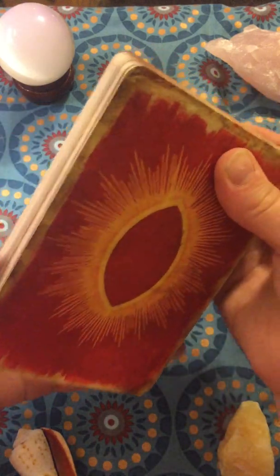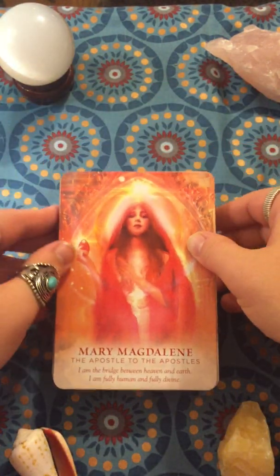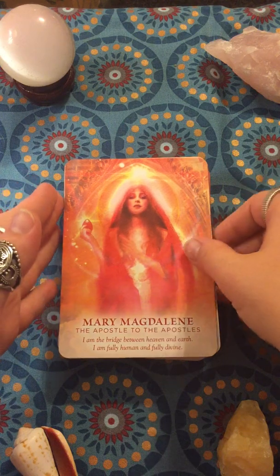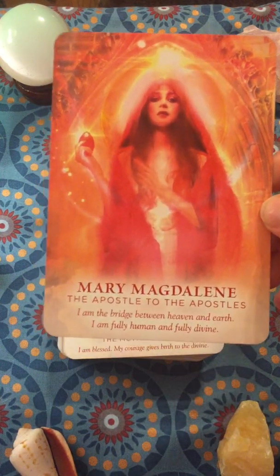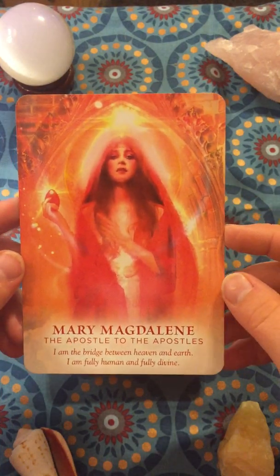All right, so we will go through the cards. Now I'm just going to do a flip through. I'm going to read to you what the cards say. Please don't be too hard on me if I mess up the pronunciation. If I totally mess it up, just let me know down in the comments, and I'll know for further use.